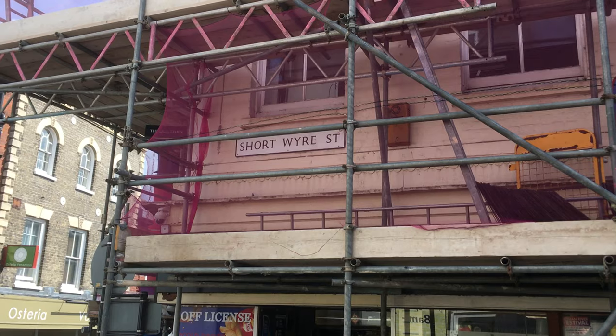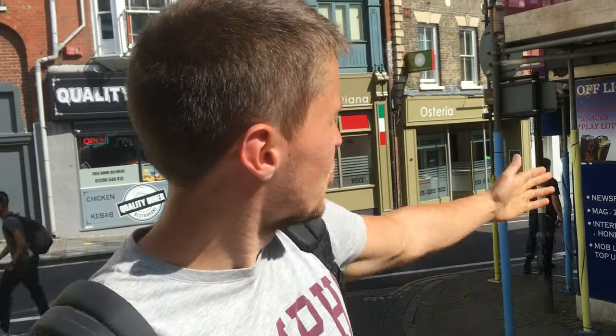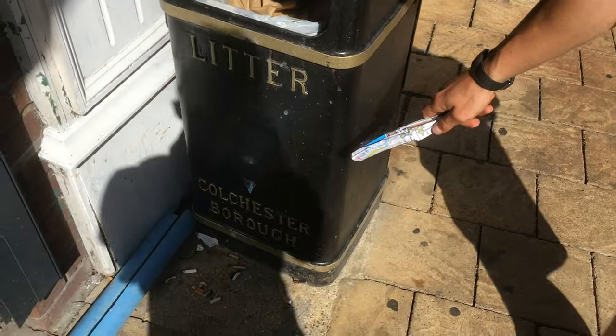Majestic Wine Warehouse. Miller, why have you taken us to Short Wire Street? Right, Leggett, you know I love my food. Well, Short Wire Street was the place where the first hot cross bun in the United Kingdom was made. Do you know where it is, Leggett, now? Where have they put that? Just standing right next to it. Come and have a look at this. Underneath this bin, it's cemented into the ground.